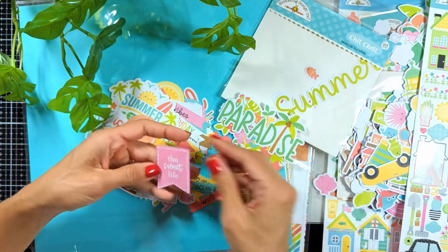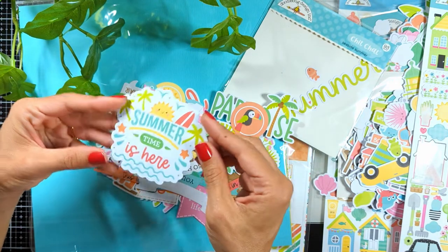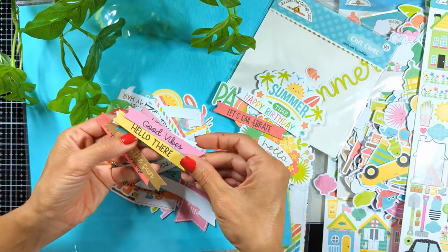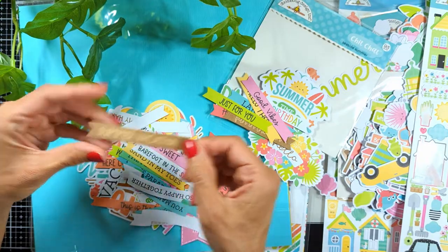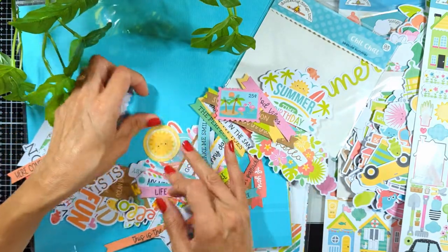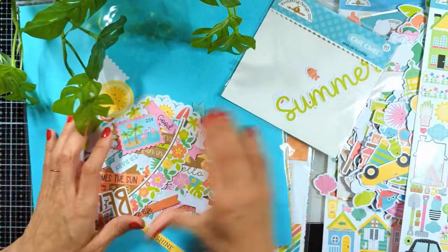So paradise, look how beautiful this is. Oh, amazing. Oh, the little toucan. I have a special place in my heart for the toucan. I love toucans. It's such a cute bird. Good vibe. Hello there. Fun in the sun. Summer vacation. It has this wooden background. Amazing. Beach. Look how cute these stamps are. Banners, more banners. Sun. Oh, it's all amazing. The cutest crab ever. Banners. Three flowers banner and summer here.